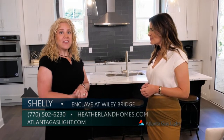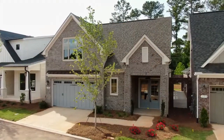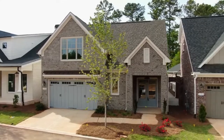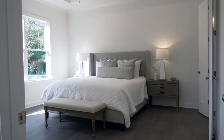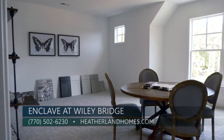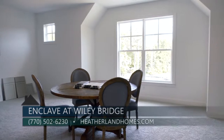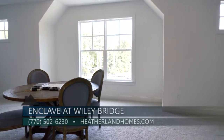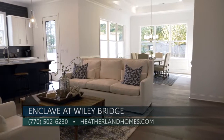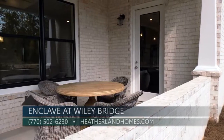Okay, so here at the Enclave, we have the most amazing, beautiful master on main homes. The homes have a master on the main plus a second bedroom that can be an office or a guest suite, whatever you need. And then upstairs, there's a big room that can be a media room or third bedroom that has a full bath. Down on the main level, we do have a covered porch. In this home, it's off the side in the back corner.